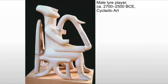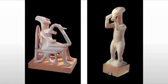The question here is why? Because we have these different figures. They're always male, which indicates that musicians were generally male in Cycladic society. We find them generally in graves, which may tell us that they're there to entertain the deceased with eternal music. Or they could be musicians playing in honor of a deity, trying to bring some kind of good fortune to the dead in the afterlife.